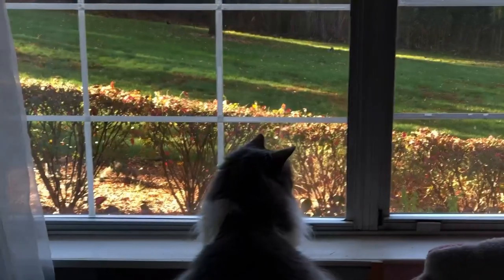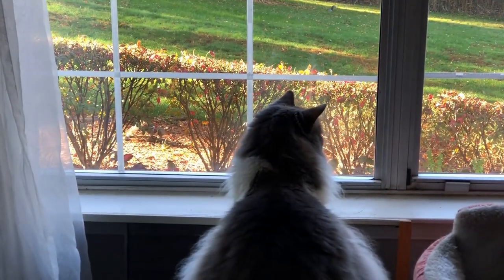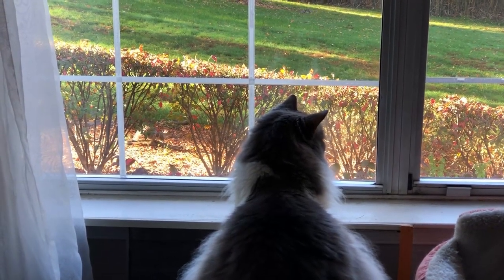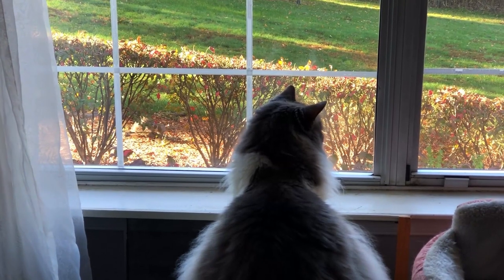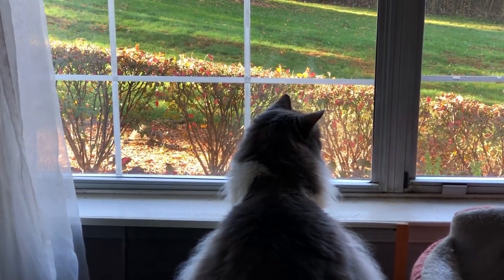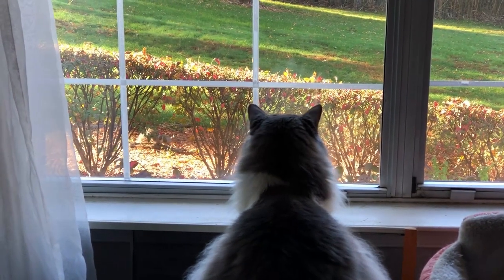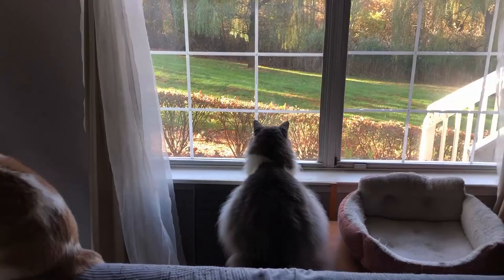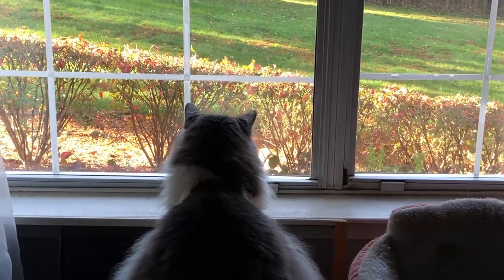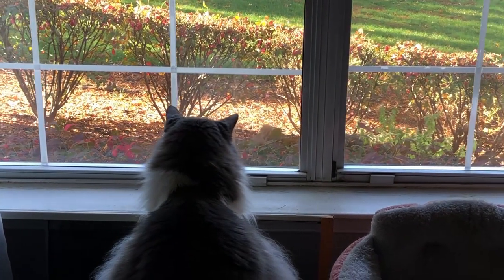Let's play a quick game. My cat is looking at something. Can you guess what it is? If you said a squirrel, you are correct. Pat yourself on the back for a job well done.